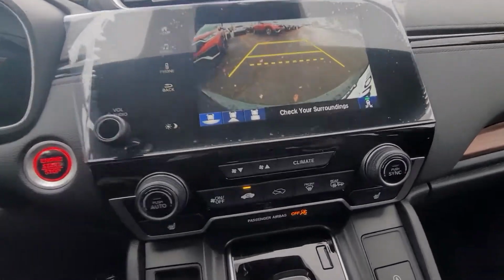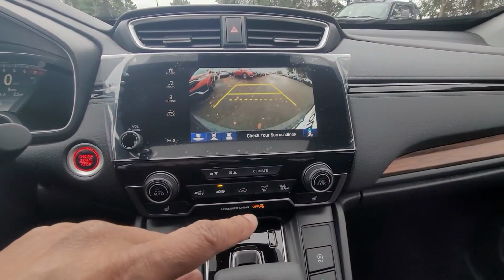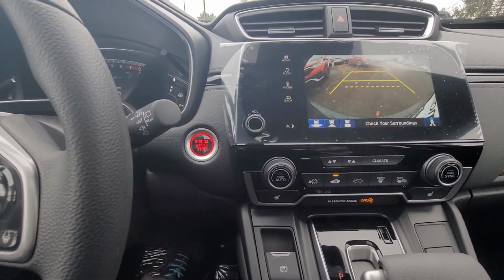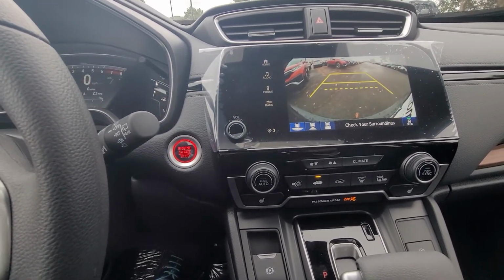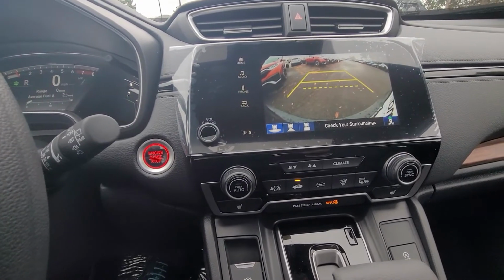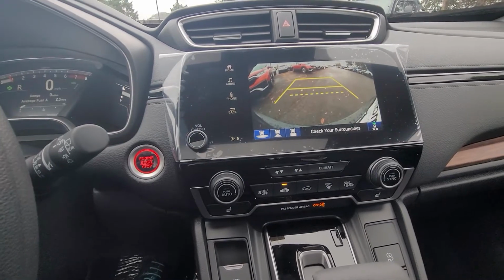Now your cold weather functions, your front and rear defroster, your heated outside mirrors, and your heated seats will all come on when you use your remote start and it's below 41 degrees. Now, if it's above, then it sets it to 75, so it's nice and cool when you get in the vehicle. All right, so your cold weather functions work in conjunction with your remote start.